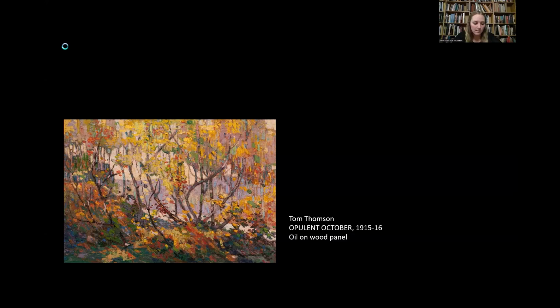Thomson's stack of sketches continued to grow, diverse in subject matter, varied in composition, vivid in color, thick with vigorously applied pigment, and inspired by the landscape he understood so deeply.